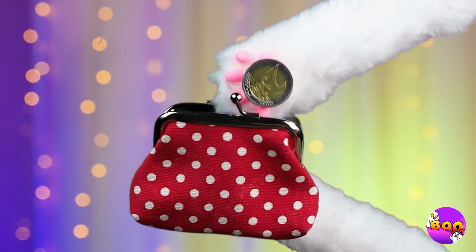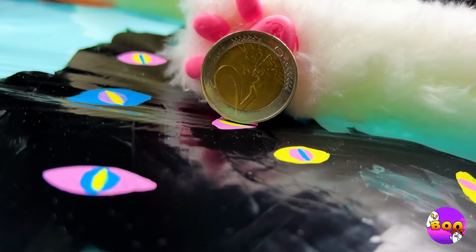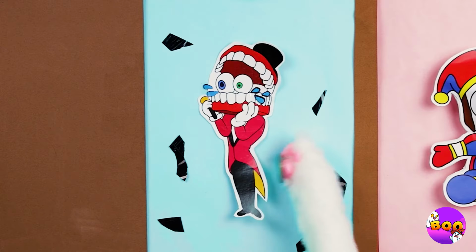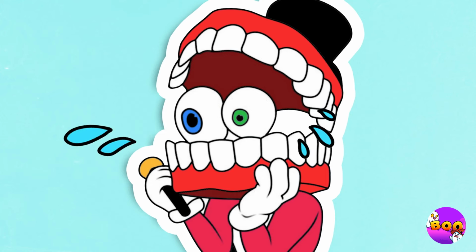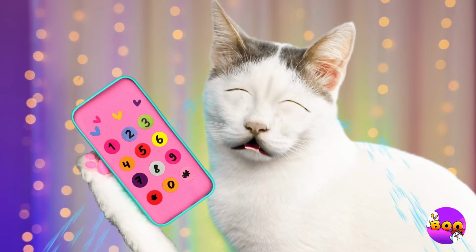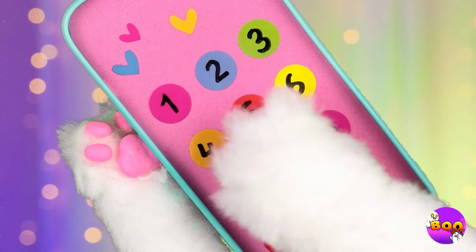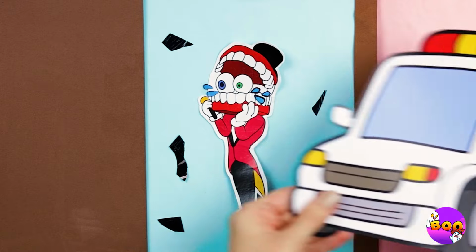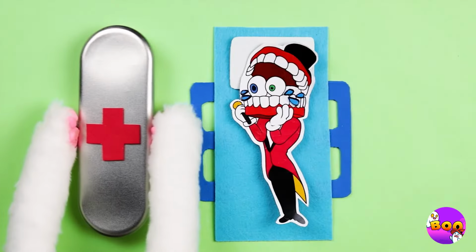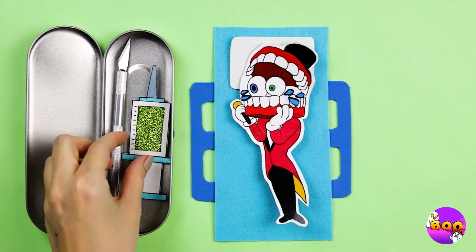Guess there was a reason it was locked. But this kitty's got cat scratch fever. It's Kane, the toothsome ringmaster. He doesn't look too good. Let's call him an ambulance. Ooh, that was quick. Cue the sirens. The kitty doctor will see you now.